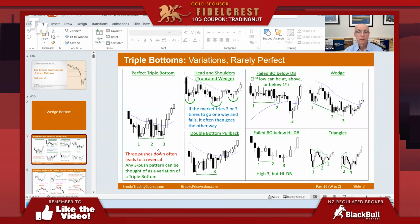Okay, right here. You can have double bottoms. You can have triple bottoms. The bottoms are rarely perfect. Here's an example of a perfect triple bottom, right? But there are a lot of variations of triple bottoms. For example, a head and shoulders bottom. The second low is below the first, and the third is above the second. That's basically just 3 attempts to go down. A wedge is 3 attempts to go down. 1, 2, 3, and a reversal up. Head and shoulders bottom is 3 attempts.